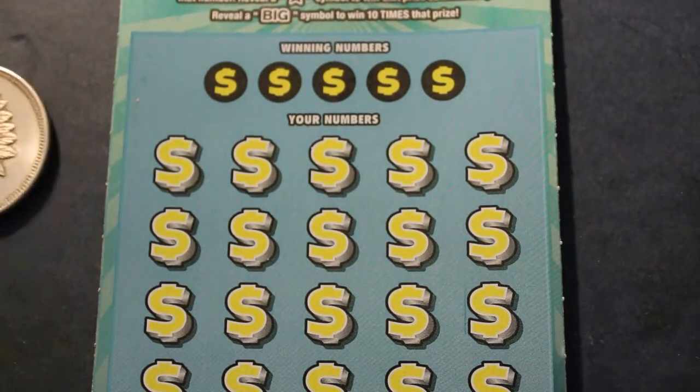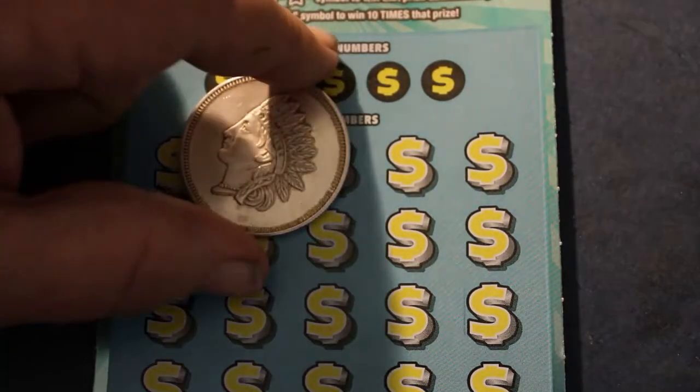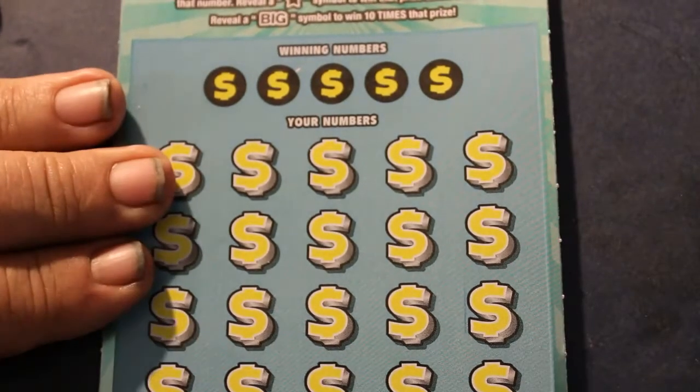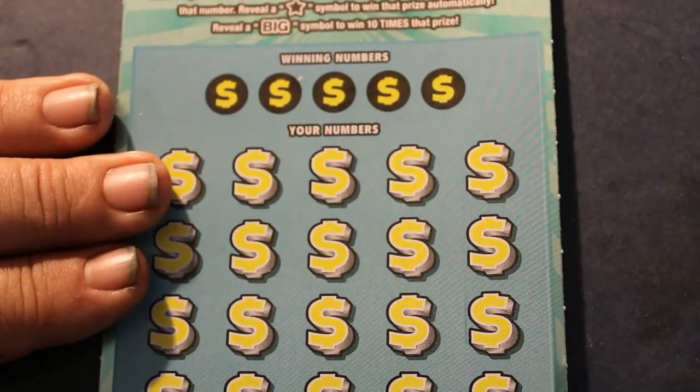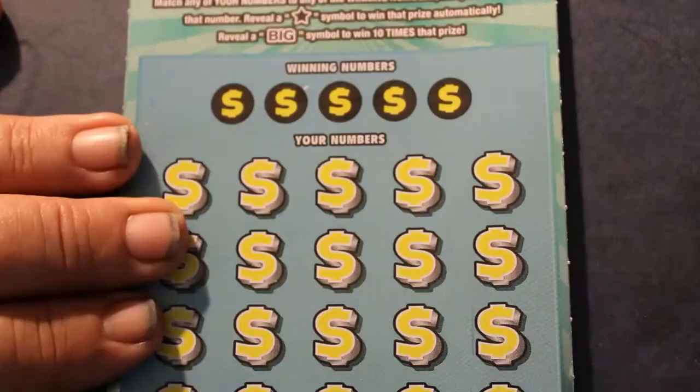And today's scratcher coin, hard to see it, there it is, 1 ounce bullion silver Indian head coin. So special symbols are the star to win the prize, and the big symbol will get 10 times that prize. Anyway, let's get to it.